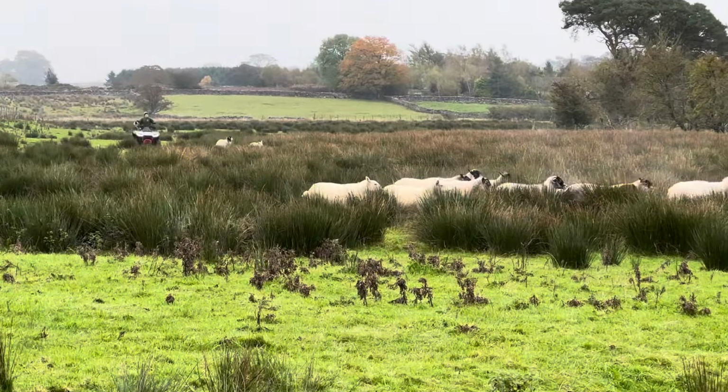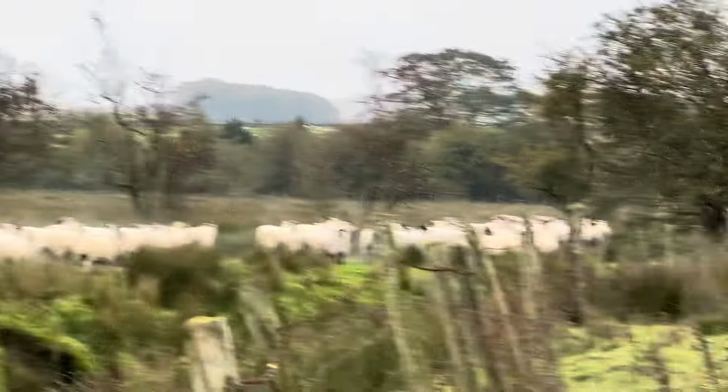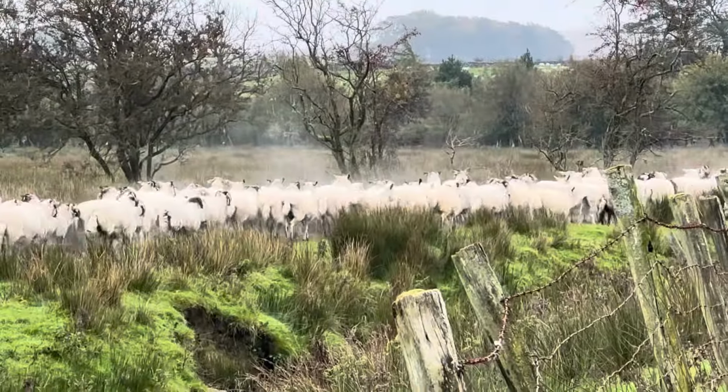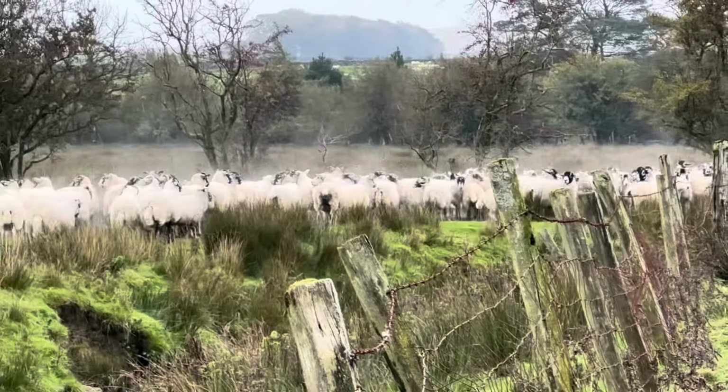So Elliot's coming up with the other two that didn't want to join the flock. And David's in this corner here with Paddy. And I'm just waiting till they get nearer to the gate, and then I'm going to dash up the hill to stop them going over the hill.